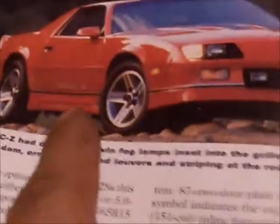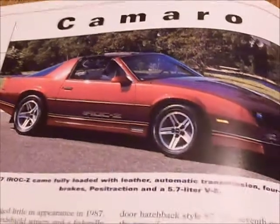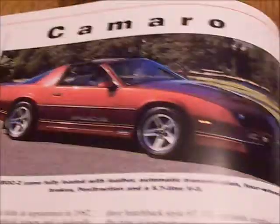Here we go in 86. The lettering is still towards the front of the door. And when we get to 87, the lettering is still towards the front of the door. The only thing is I'm not sure if they made IROCs in 87 yellow. I know they were black, of course, and they had that maroon red that's pretty snazzy on them. I like that color.